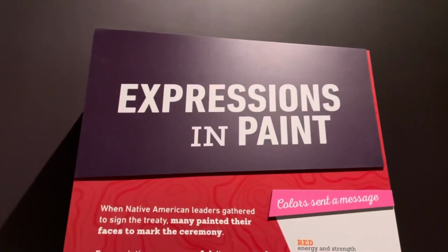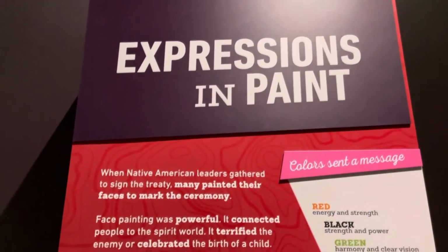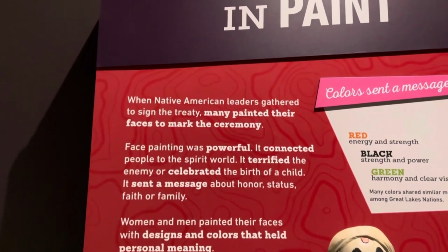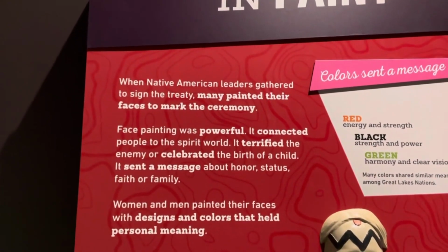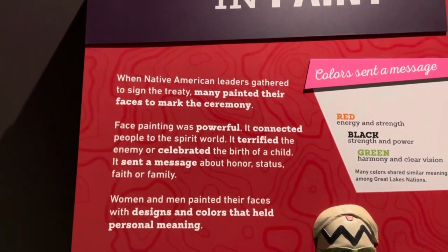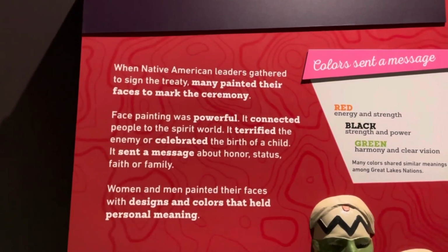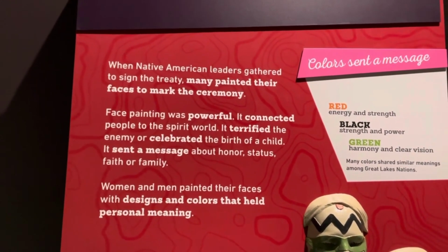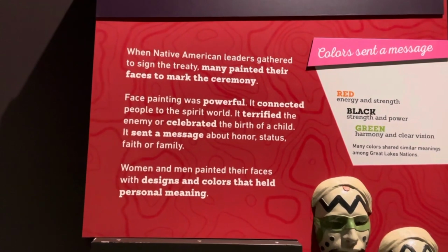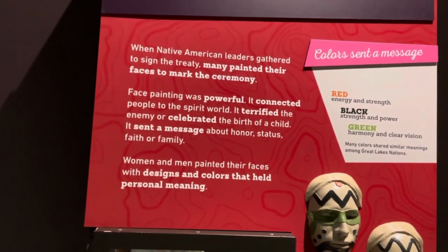Alright, this is Expressions in Paint. When Native American leaders gathered to sign the treaty, many painted their faces to mark the ceremony. Face painting was powerful. It connected people to the spirit world. It terrified enemies or celebrated the birth of a child. It sent a message about honor, status, faith, or family. Women and men painted their faces with designs and colors that held personal meanings.